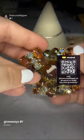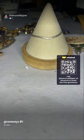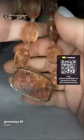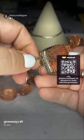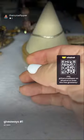Another beautiful Juliana with matching earrings. Victorian glass. Check this one out. This is one of my favorites. There's that one. And if you're a seller coming in, please share what you sell and when your next show is. This one's cool because the clasp is actually here on the pendant in the front, which is really neat. I've just recently had a couple that were like that. There's that one.